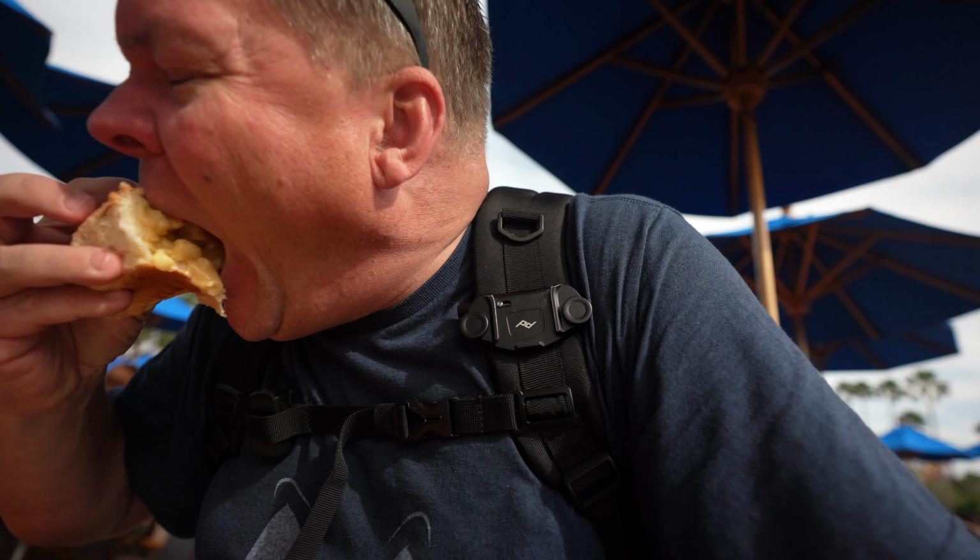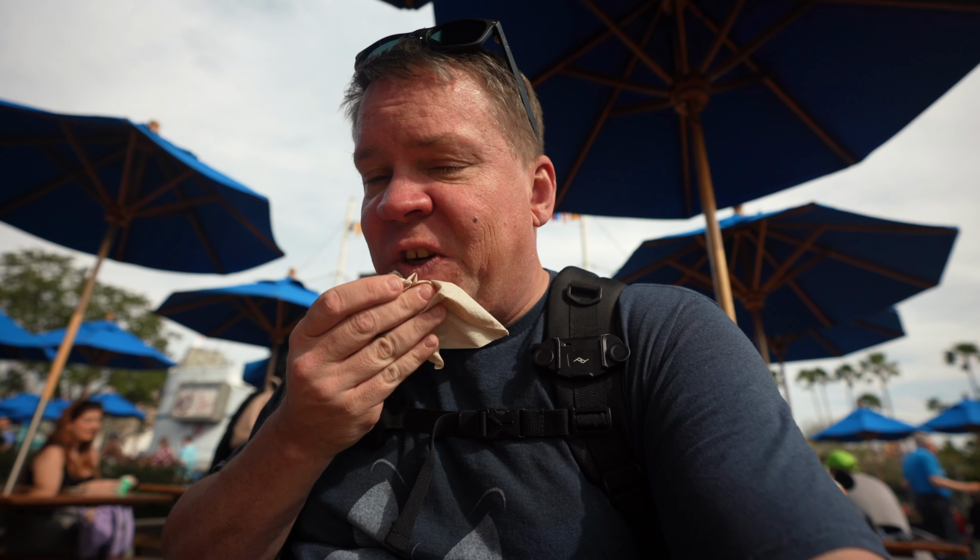It's about exactly what I expected it to be. The hot dogs taste similar to the Casey's hot dogs, so they're good. The mac and cheese is standard kids mac and cheese from Disney. And then, you know, a little bit of bacon, a little bit of mustard. So it's good, it's not great.